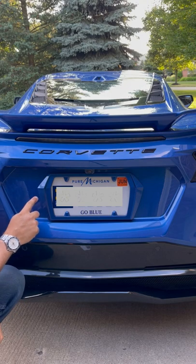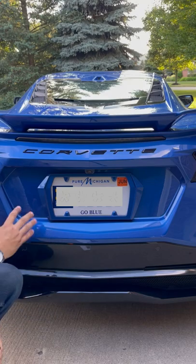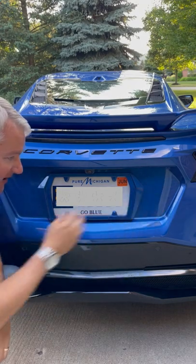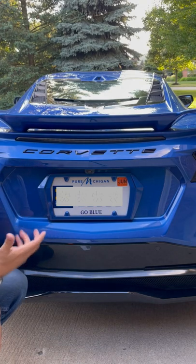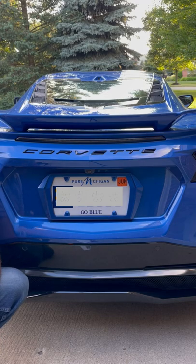And they come in the body color of your vehicle. So whichever C8 color you chose, you can order it in the body color that matches your car. Now, there's other ways to dress this up. There's stickers that can go on the back here that will change the color to black or carbon fiber look and things like that. But this is one of the ways that you can dress up the back end of your C8 Corvette.